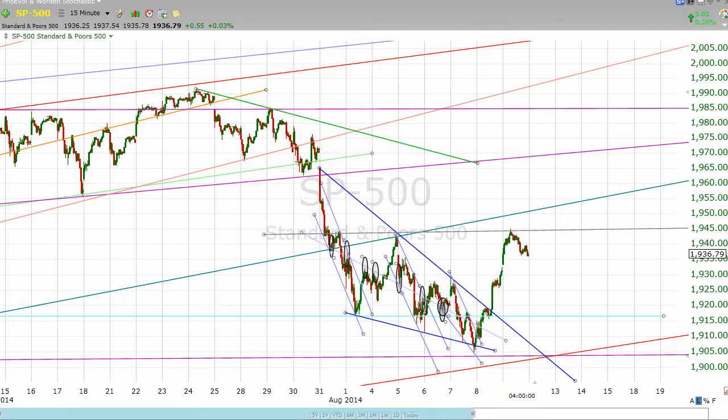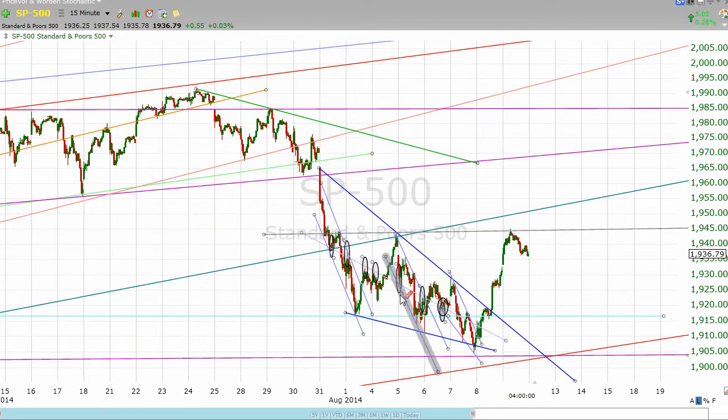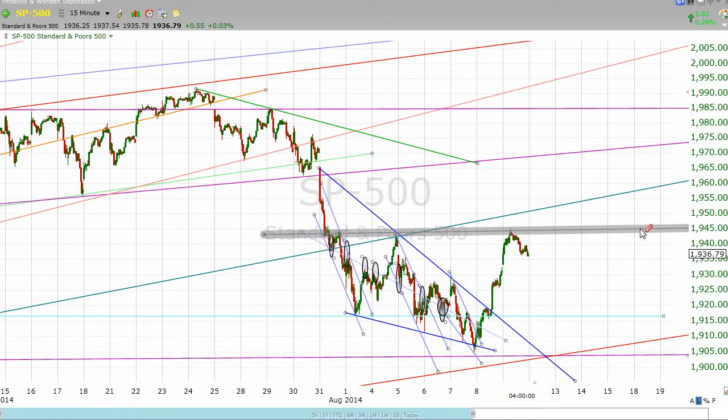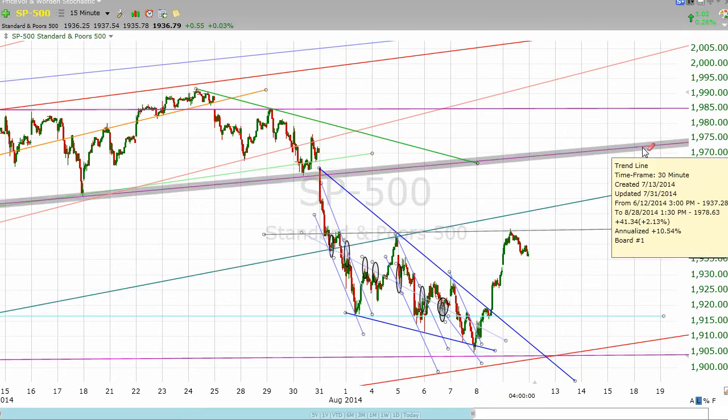Well, clearly we got some follow-through buying today. And then we hit resistance at about, call it, 1945. Interesting to note that level was also resistance to a small degree back on July 31st and to a larger degree on August 4th. So, mark this line. The S&P needs to get over this line, obviously, if we're going to get up to where we would expect to re-challenge at least this line, and quite likely even this one.